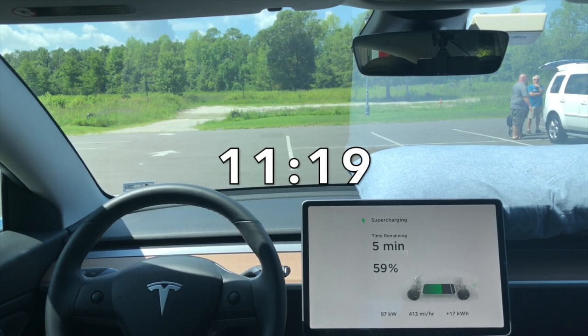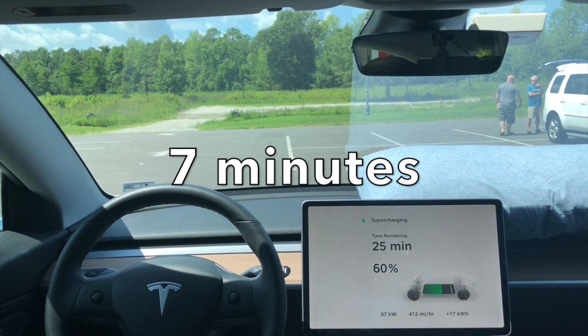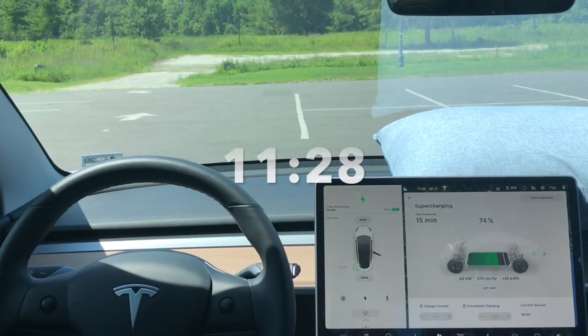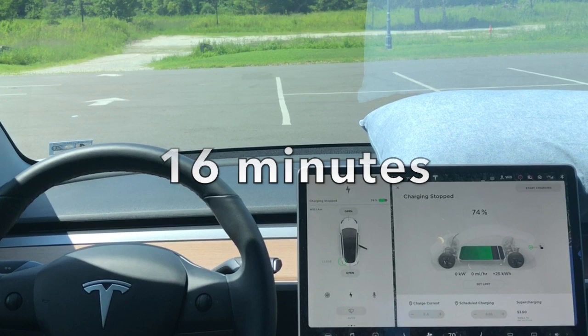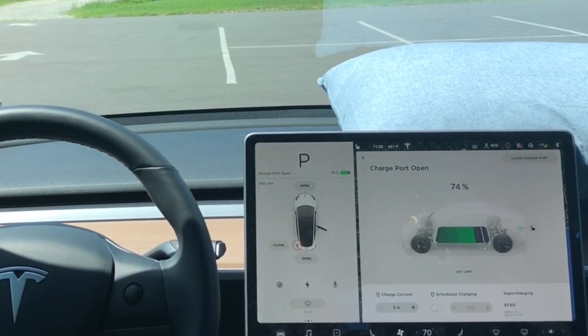So now at 11:19, the car is ready to go. You can see it switched over there after 7 minutes. So now it's gonna fully charge the vehicle. It transitions from that 5 minute counter over to that 25 minute counter. That 25 minutes means it's gonna take 25 minutes for the battery to be fully charged. So now at 11:28, we are ready to go after 16 minutes. We're up to about 74% charge and we are gonna unplug and be on our way.